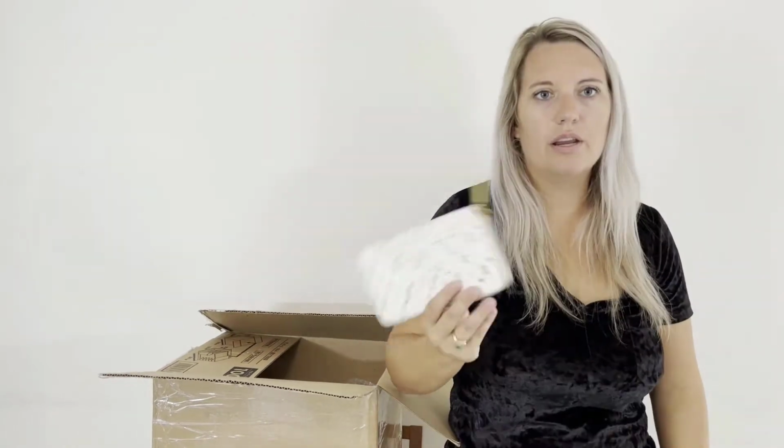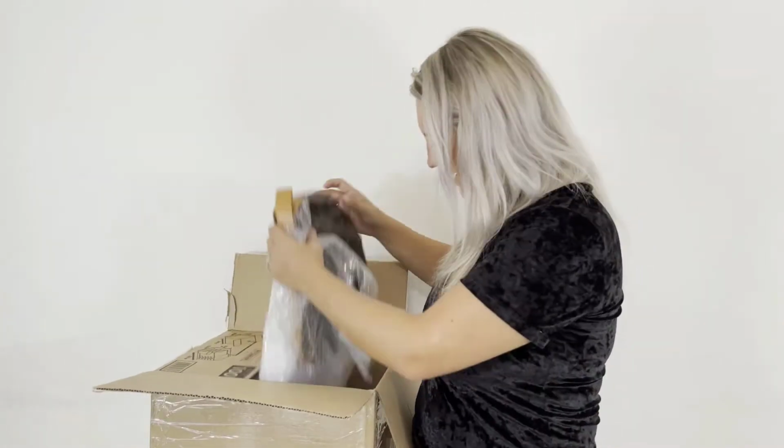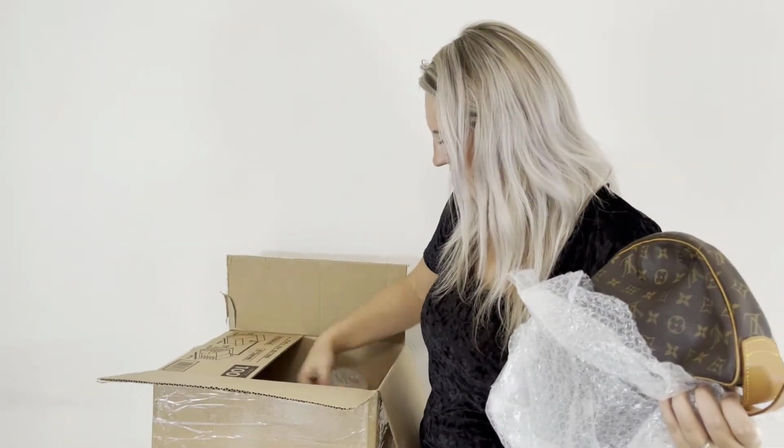So this is a really good condition Zippy wallet in multicolor. This is always just a fun add-on. Let's say you just carry a wallet, like I personally just carry a wallet. I don't usually carry a big bag, but this is just a fun add-it-to-your-outfit bag that you can carry for a day out where you don't want to carry a big purse. I have some sunglasses and things in here.